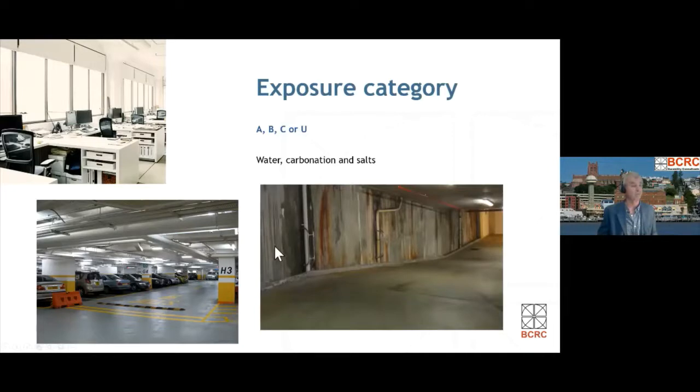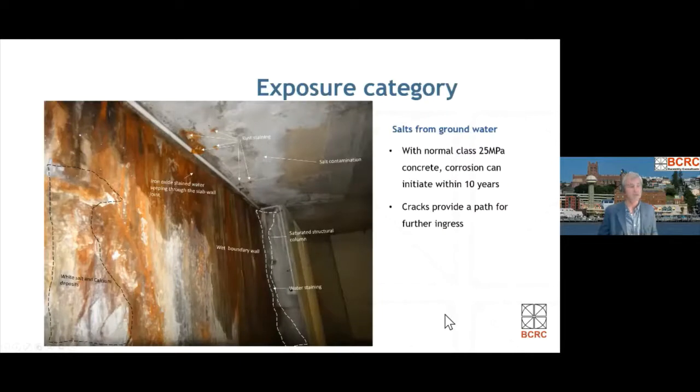and we can have salts if we're near a large body of water. So let's look at this problem of determining the exposure category. Starting off with this photo, here we actually do have a basement which is below the water table, and it's a saline water table. It's not seawater, but it's still a higher salinity water table. And what we see when we look along the edge of the slab is that it's damp. We can see areas of this column which are damp.